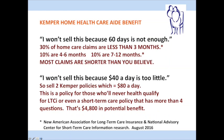Okay, objection number 1. I won't sell this because 60 days is not enough for a home health care aid benefit. So we just did some research working with leading long-term care insurance actuaries, where I asked them to research the percentage of home health care claims and how long they last that are less than 1 year. Because typically the data always talks in years, never in months. And these are policies assuming a 0-day elimination period, so that the claim would happen right away, which in this case is the most relevant data. You can see the number right up on your screen. 30% of home health care claims are less than 3 months, 10% 4 to 6 months, 10% 7 to 12 months. So 50%, this is the data that we've always talked about, 50% of claims are less than a year, but almost a third last less than 3 months.